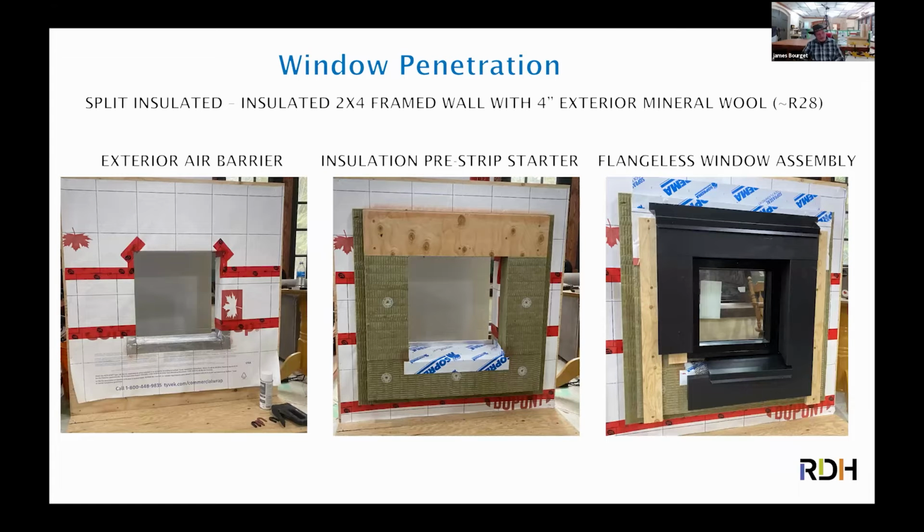Let's look at a window penetration. This is a window penetration, and I call it a penetration because it is a penetration. There's a hole in your wall, and it's filled up with a window. The wall that we have built in the mock-up is a 2x4 frame wall with 4 inches of exterior mineral wool. It's about an R28 wall. Now, I'm not going to dive into the full analysis.